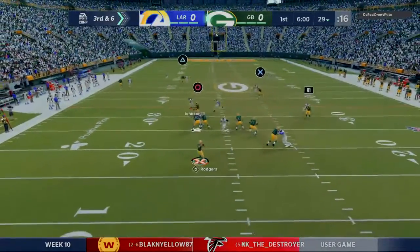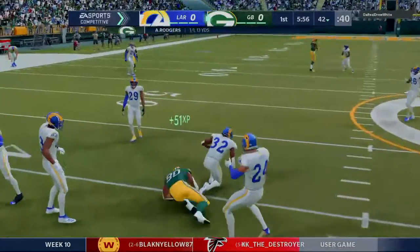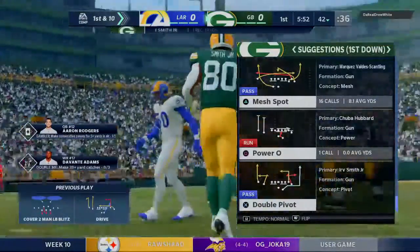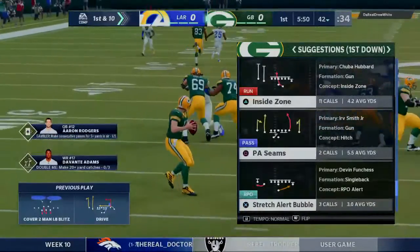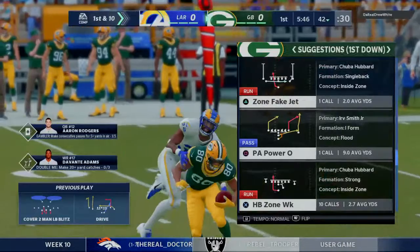Shotgun now for Rodgers. The open man is Smith. And they get him down, but not before he takes it across the 40-yard line. 13 yards, first down, Packers. 1st and 10 at the 42-yard line.